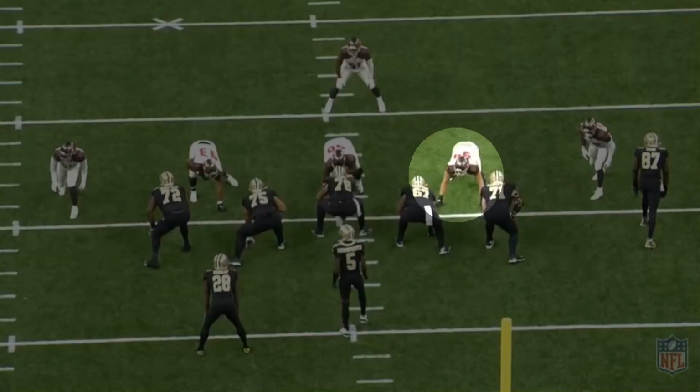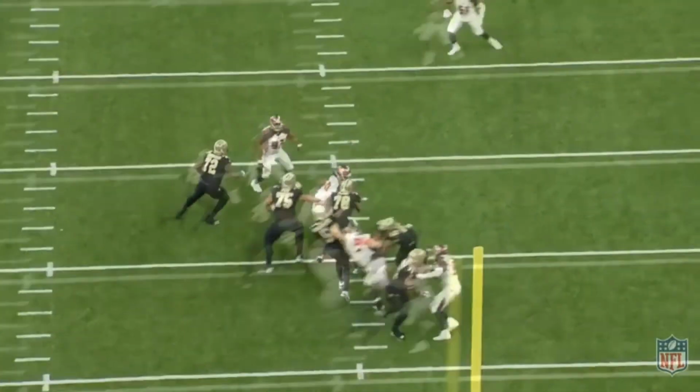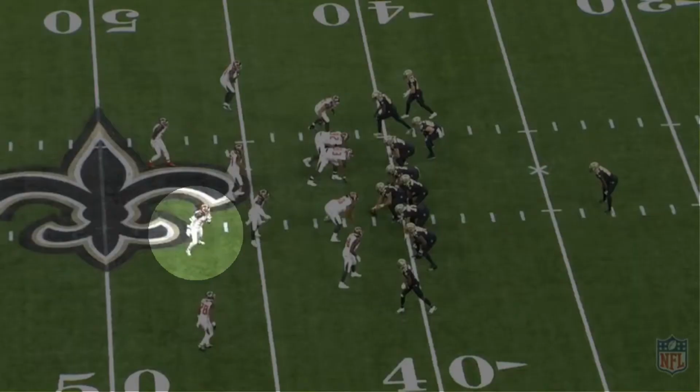58 in the first. Nassib beats 67 for a quarterback hit on Bridgewater. They ended up getting 16 yards on Jared Cook here because Minter didn't get his coverage going, but Nassib does a good job. Almost gets the sack. He gets a hit on him. That was Minter's fault.